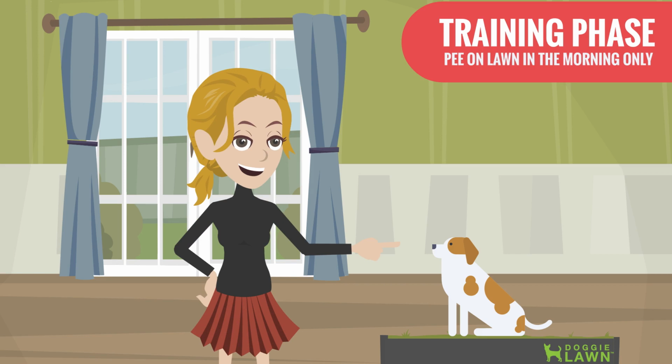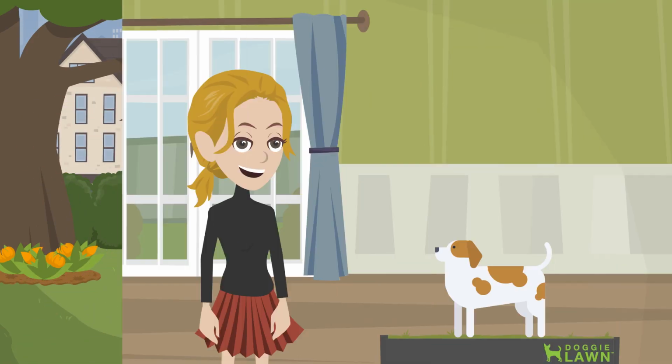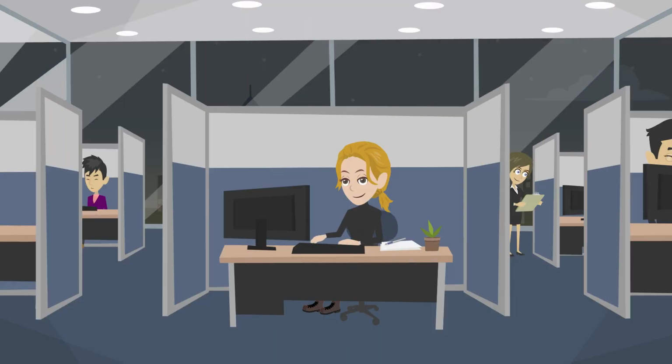For the first few weeks, you'll want to just concentrate on getting your dog to use the DoggieLawn once, in the morning only. For the rest of the day, take them on their normal walks. Once they get used to going on the DoggieLawn, you can change it up and have them use it when you need them, like when you're at work or late at night.